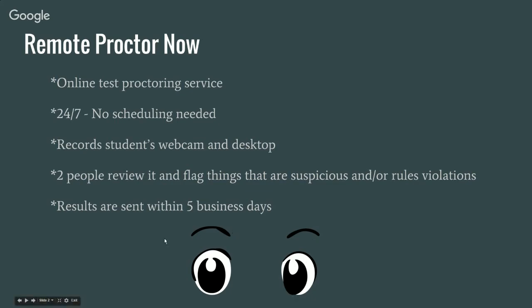And the last thing is, you get these back within 5 business days. And I would say in some respect, that's probably where this product is a little weak, because most of the time you want to know before a week's over how they did. Now, sometimes we get them faster than that. It depends on the time of the year. So obviously, if it's the end of the semester, it's going to be the 5 business days.